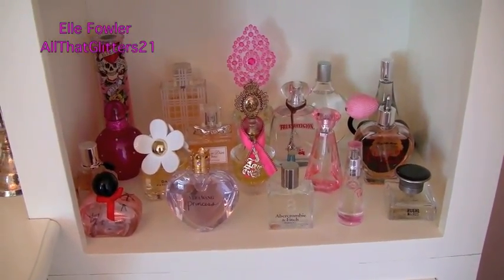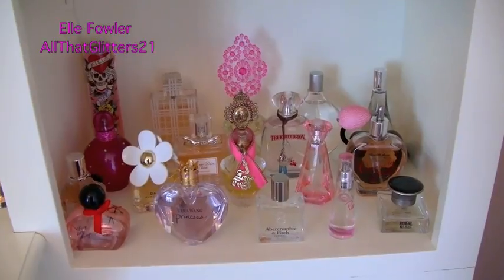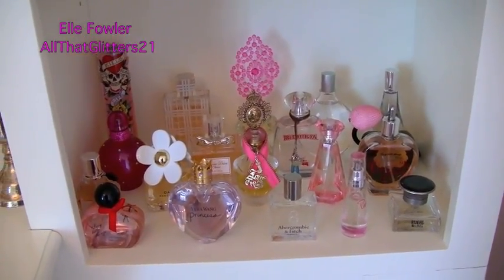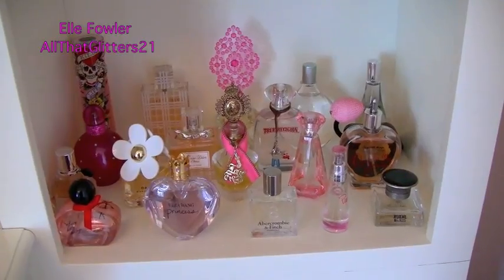I've actually really been wanting the new Chanel Chance perfume, the pink one. I think it's the Tundra one. It smells so good, and every time I'm in a department store, I spray it on myself and just really love it, but I know that I don't need a new perfume, so that's why I haven't purchased it. But if you guys are in the market for a perfume, you should check that one out too.